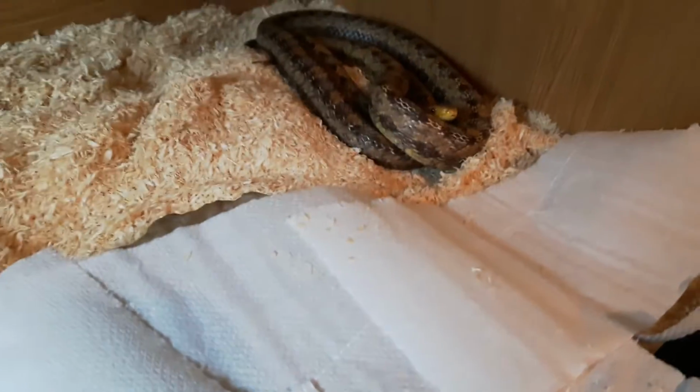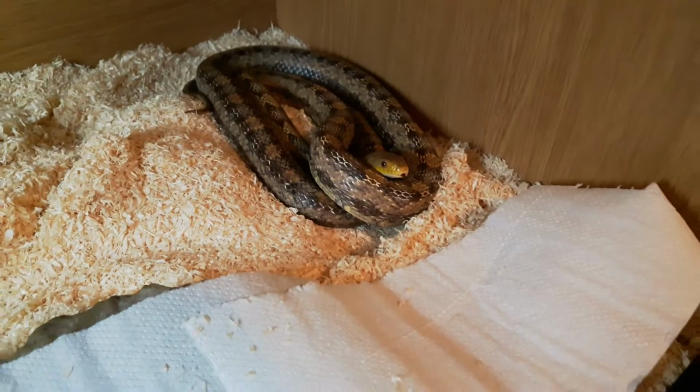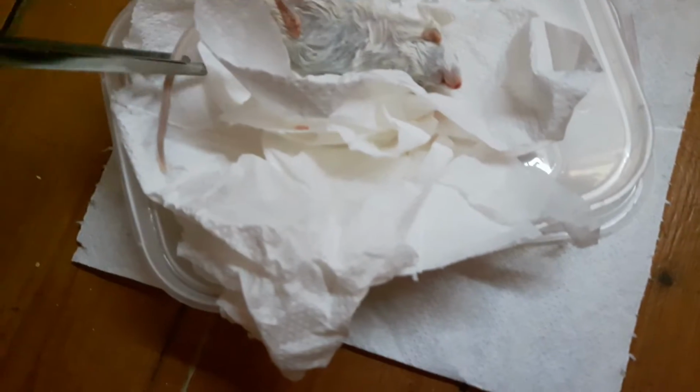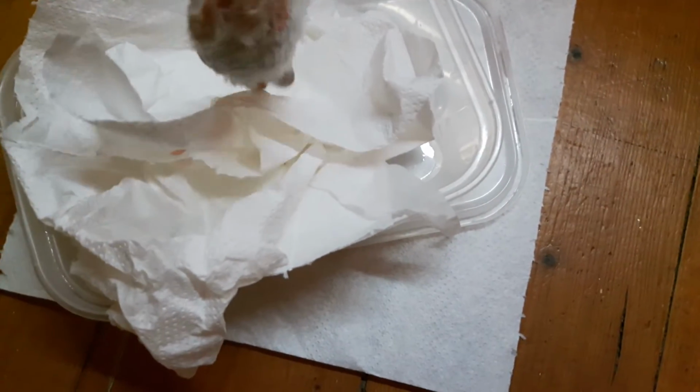Alright, feeding day again. I've taken his hide away for a better view, and so that he doesn't drag the mouse under the hide. Here's the extra large mouse. Looks a little bit bloated, this one. I did thaw it out in quite warm water, so I'm hoping that the guts don't come out the rear end of it.